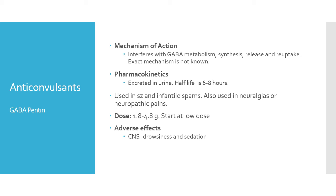Dosages range from 1.8 to 4.8 grams. You always want to start at a low dose. And again, those side effects are like what we saw with so many others: drowsiness and sedation, lethargy, that type of pattern.